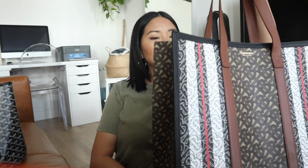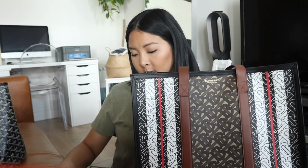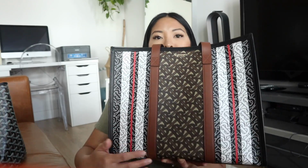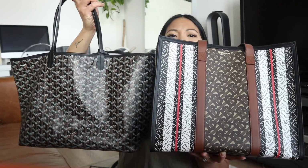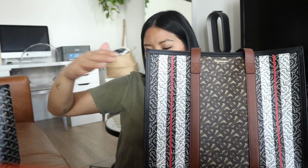That's that. And then if you look at the Burberry, like I said, I just got the Burberry tote and I haven't used it as much. So this is the e-canvas book tote in the smaller size. It does come in a larger size, similar to the Goyard. So the size of this is actually about the same. Like if you look at how tall, oh, that's not right. It doesn't look the same size, but this also says it's 11.